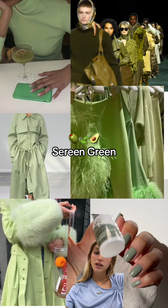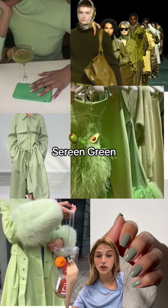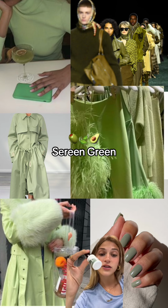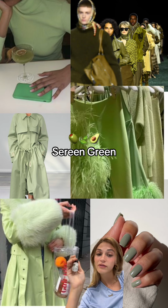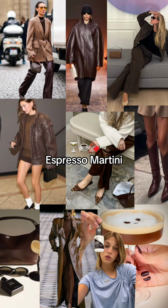Calling all it girls, Serene Green is your new go-to. Call it sage, call it pistachio, whatever you want, but make sure to call this shade gorgeous. This earthy shade is perfect for that clean girl aesthetic and will have you feeling fresh and fabulous in no time.